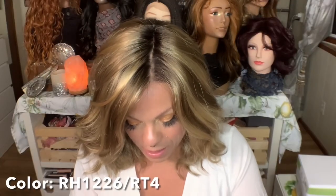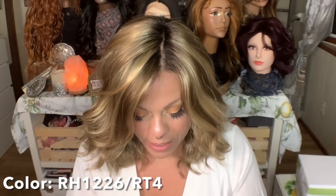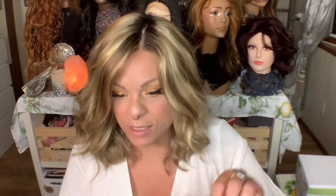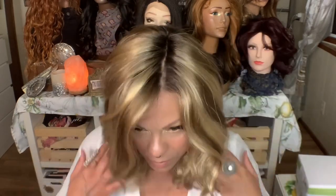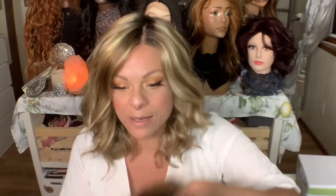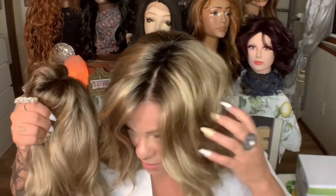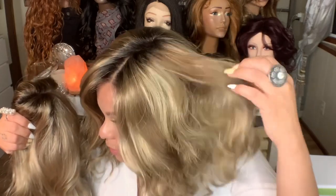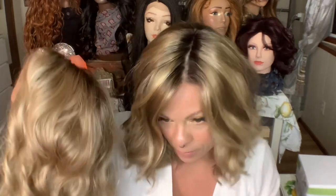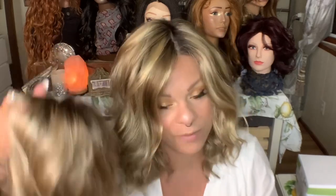What you saw me getting together is the RH1488 root 8, so the one with the root 8. I already showed you the side by side. It's interesting how the waves and the curls are just slightly different in the different colors. I'd say the biggest difference for me is this is definitely more of a chunkier highlight, okay? And this is going to be more sort of sombre-ed, sort of balayaged in. So it's a little bit softer.